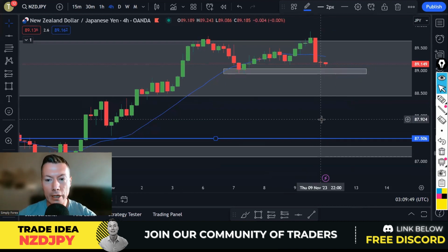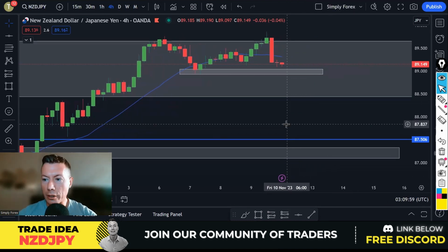So yeah, New Zealand yen, and those are the two trade ideas for today. But there's a couple of other things I'm looking at that are potentially against trend. So let me show you those, guys.